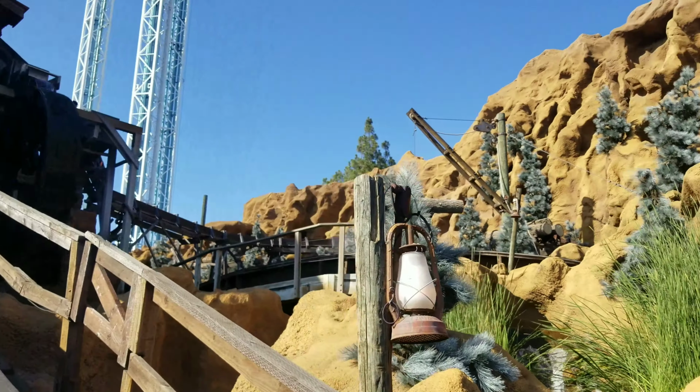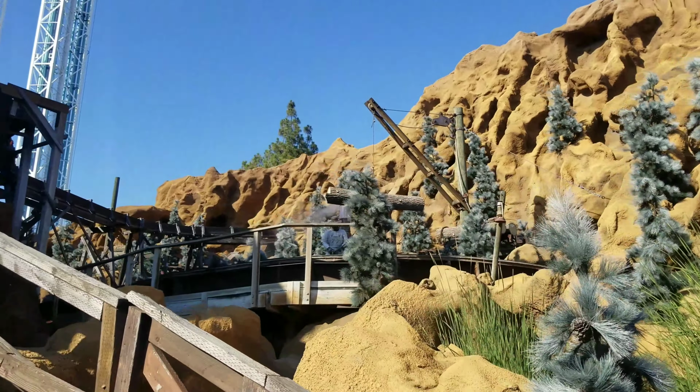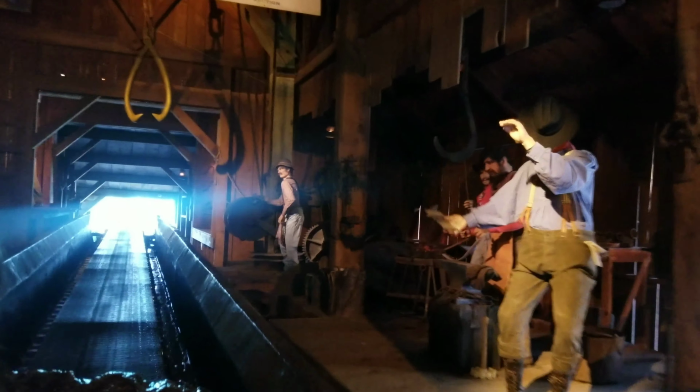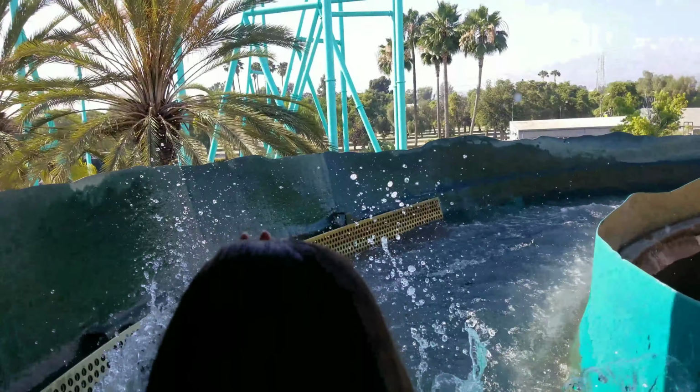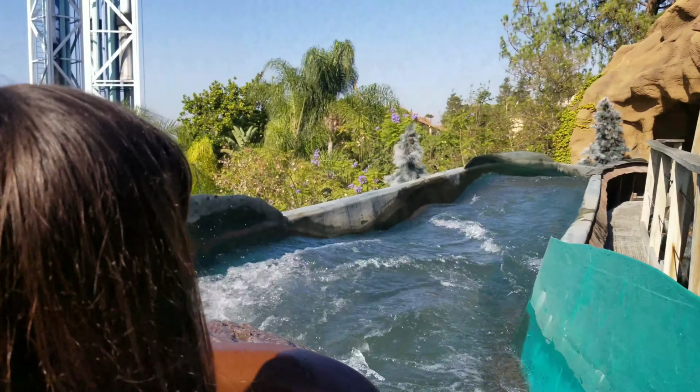So for the 50th anniversary of the Timber Mountain Log Ride, they made some updates and the ride is incredible. They added brand new animatronics that look fantastic, but they still kept the nostalgic feeling of the ride that is so well known for. They also made some updates to the seats, so instead of the 2 seats for 4 riders per log, it is now 4 or 3 individual seats depending on which log you sit in.